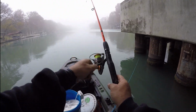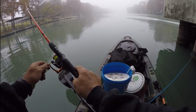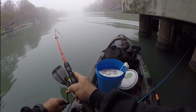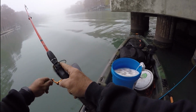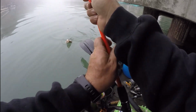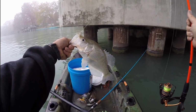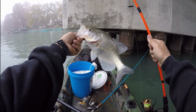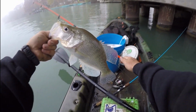We got something here. We got something finally. What we got? Oh man. Whoa, that sucker's pulling. Is this a catfish? What is this? Oh my god. Oh my gosh. They're here. Oh my gosh, that is a beautiful crappie. Wow, that sucker was pulling.